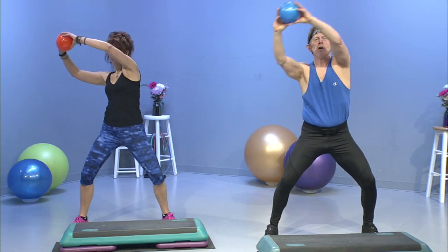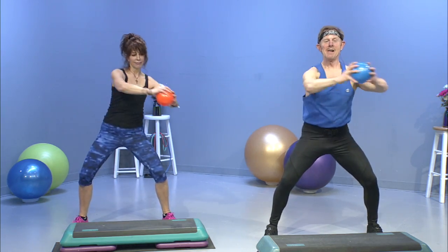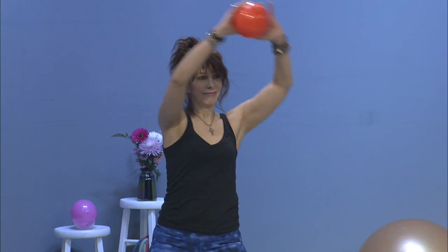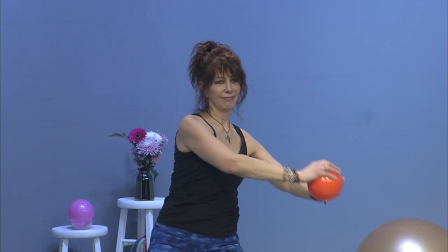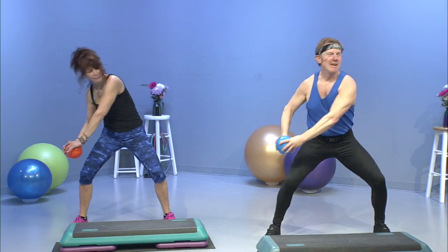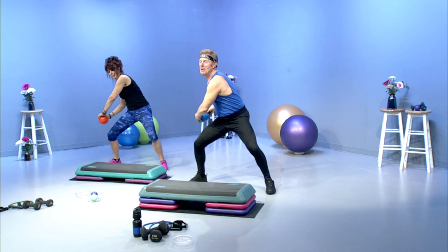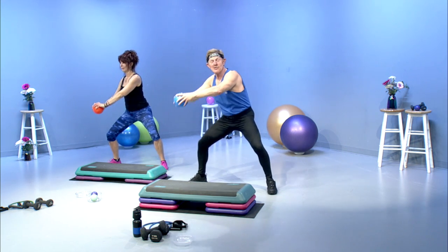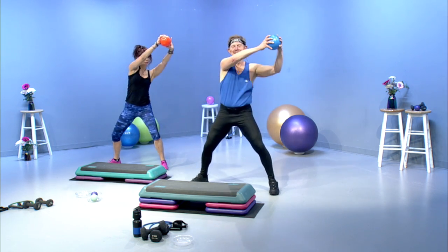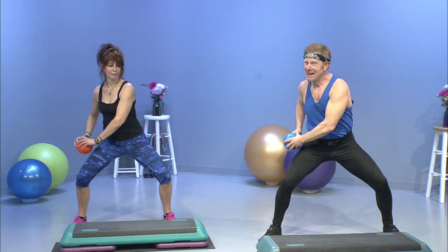Let's move it overhead. And zigzag your way down. And zigzag your way up. And down. Let's do it at an angle. Take it low to high. Low to high. Low to high. Low. Still turning the shoulders. All right, one more. One more. I keep saying that, don't I?